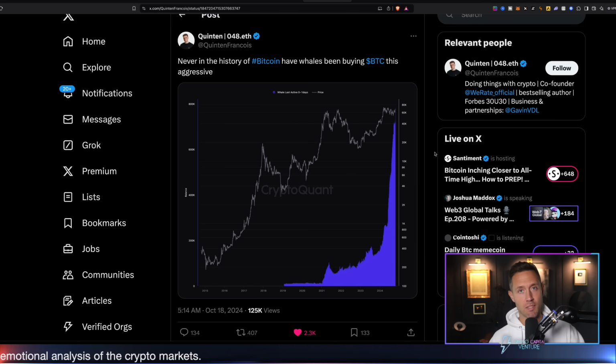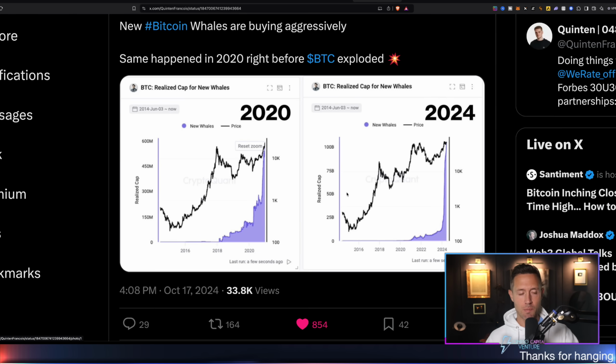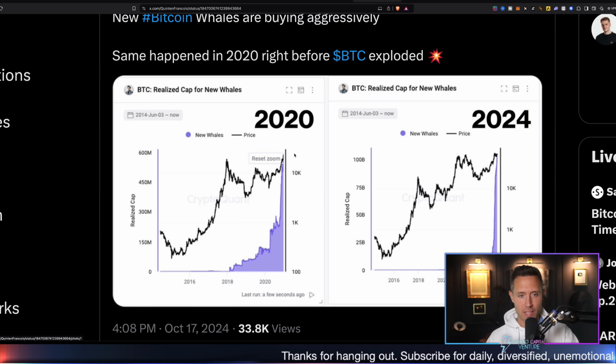And I was like, that's just right now with the 7 months of consolidation we just had, whales, institutions buying. We know how that looks. That's bullish. But then I saw this, another post by Quentin. He compares it to 2020. Look what happened back here in 2020. Whales buying aggressively. Do you see that?